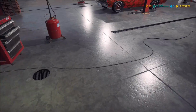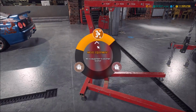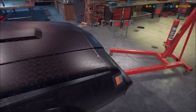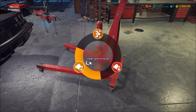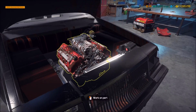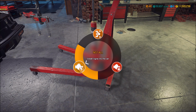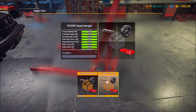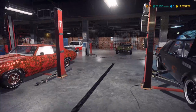We are going to take you off the stand. Send you to 1. Remove. And install. Ooh, wait a minute. Remove. Install. That one. Oh, I almost screwed up on that one.